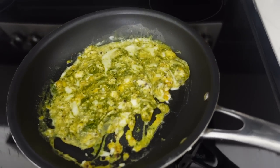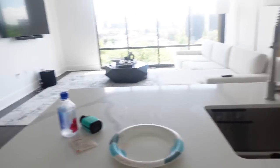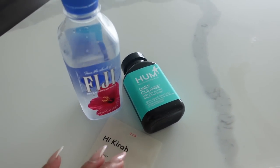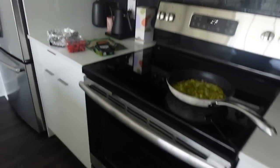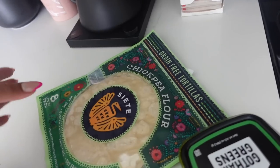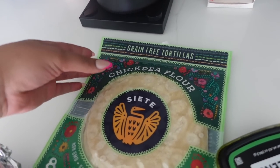Hey girl, so I got home, got ready. I'm just making me a little breakfast sandwich. I had my tea and I want to take my vitamins for the day. I like to take my vitamins with food. So I'm about to just make a little breakfast taco. Oh, well, it's Taco Tuesday, why not?